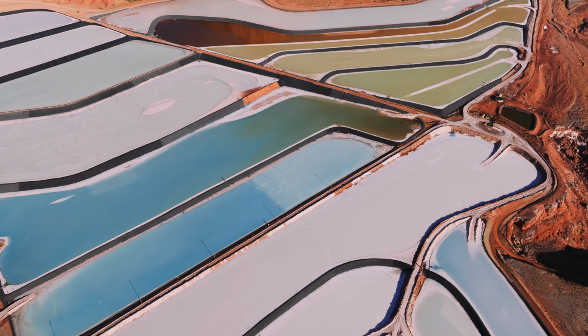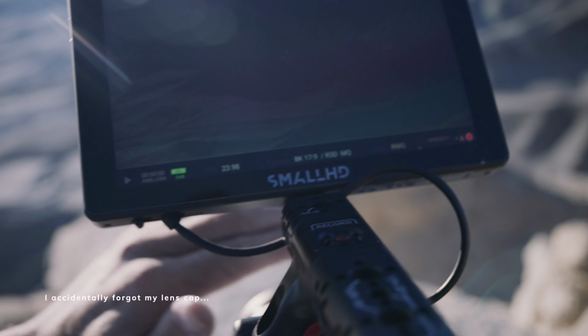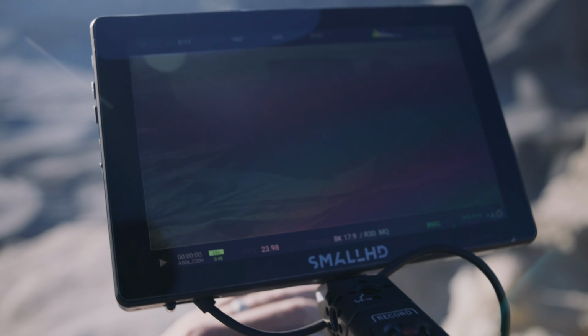The first: insane flaring. Because all of the normal filter layers that would cover a traditional sensor have been removed, if you point this camera anywhere near a light source, you'll be met with some of the craziest flares you've ever seen. It's really bad, so sometimes I have to put my hand over the lens like that to get the flaring to go away.